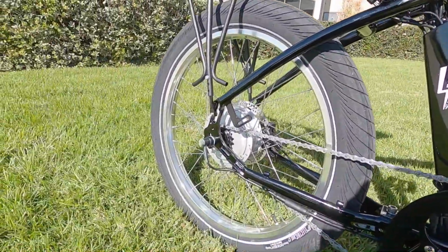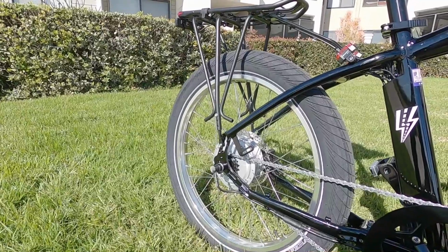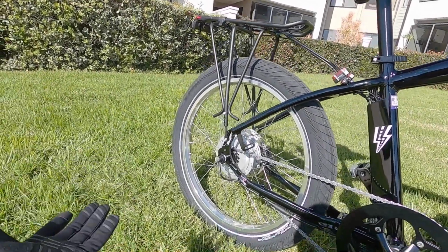In the back, 18 tooth freewheel, so you can kind of pedal this thing backwards if you'd like. But alternative, you pay a little bit more. You get a 7-speed Shimano Tourney, 14 to 28 tooth. I think it's a freewheel, so it's kind of basic, kind of entry level. But then you've got speeds.